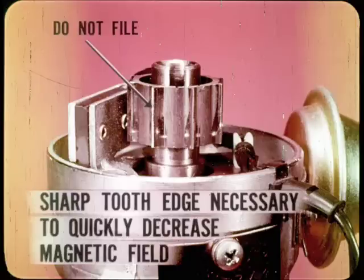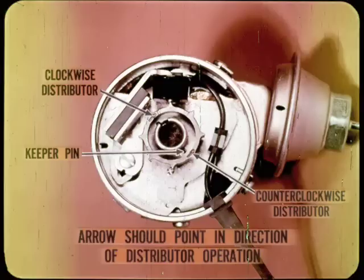One other thing. The reluctor tooth may appear to you to be a little rough on the edges. Do not try to file the edge of the teeth, or you may round the edges of them. A sharp edge is needed to quickly decrease the magnetic field and induce the negative voltage. If the teeth are rounded, the signal to the control unit will become erratic.